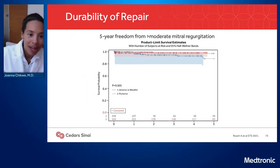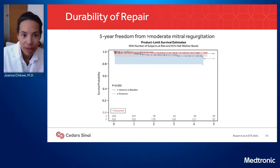get bored. And in terms of durability, so that's a 99% repair rate across that series. I think we replace 0.7% of those cases. And that's the whole spectrum of degenerative disease. We don't select for robotic. Anybody that's got degenerative disease is a candidate for robotic surgery.